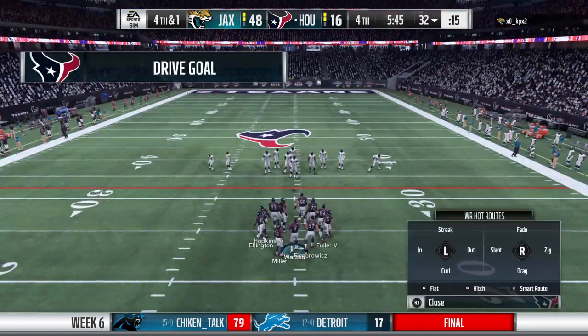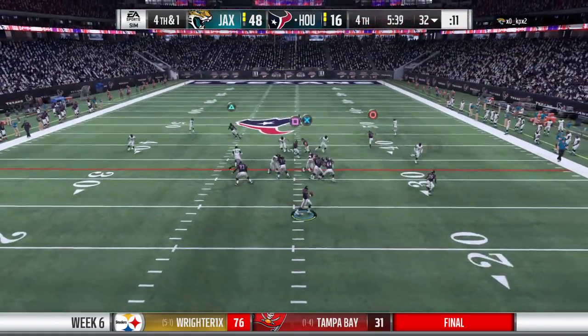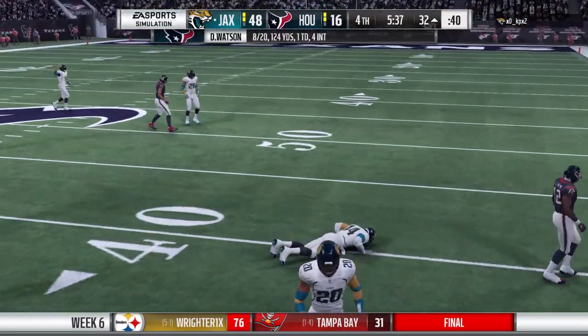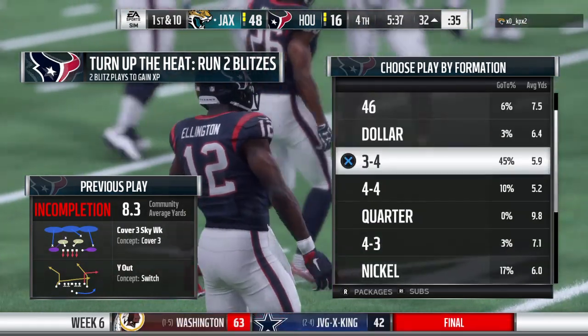They'll break the huddle here and go for it. This is 4th down. As expected, they're going for it to keep the drive alive. And this is incomplete. Boy, it looked like he had it and dropped it. And the Jags take over in terrific field position.